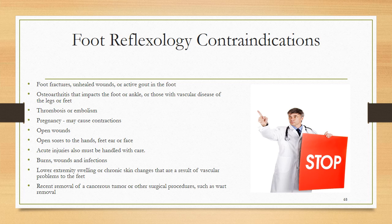In general, practitioners will stay away from open wounds and may choose to wear plastic gloves or not treat areas that are compromised. Obviously, open sores on the hands or feet would be reason to avoid reflexology. Acute injuries must also be handled with care. Burns, wounds, and infections to the hands and feet should also have limited use of reflexology, or none at all.